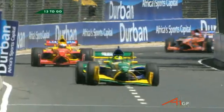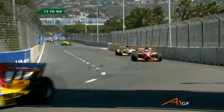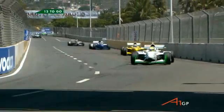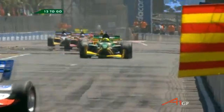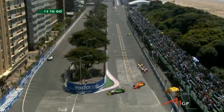China, meanwhile, will want to try and keep the pressure on Brazil. Brazil staying out there for the moment, which is probably the right thing to do. Yeah, the wing is actually getting worse. You can see it drooping down more on the left-hand side as each lap goes by. We've got 12 laps to go. There you see the wing now almost touching the ground. And that means I think he's going to come in. He's got to come in at the end.